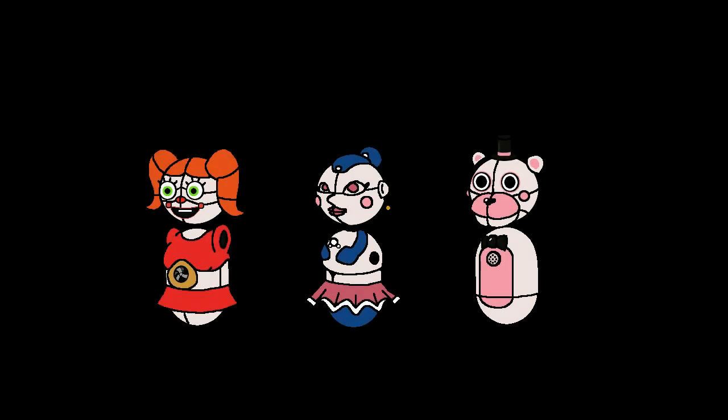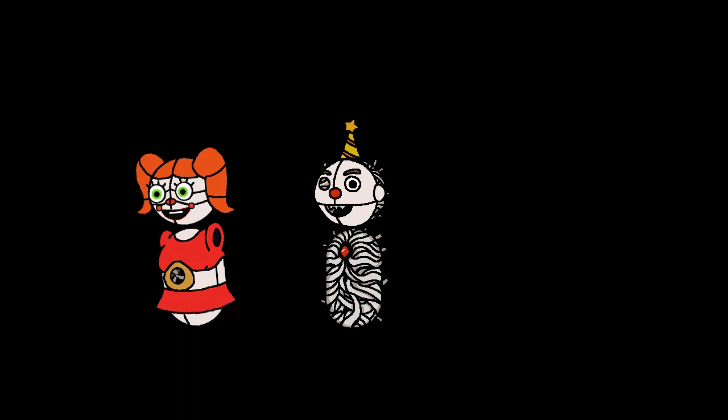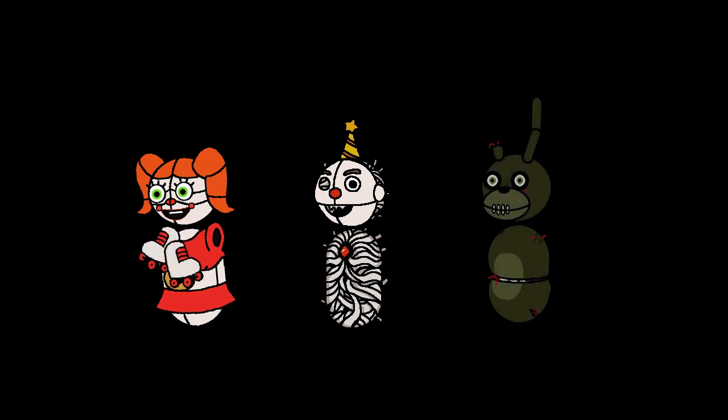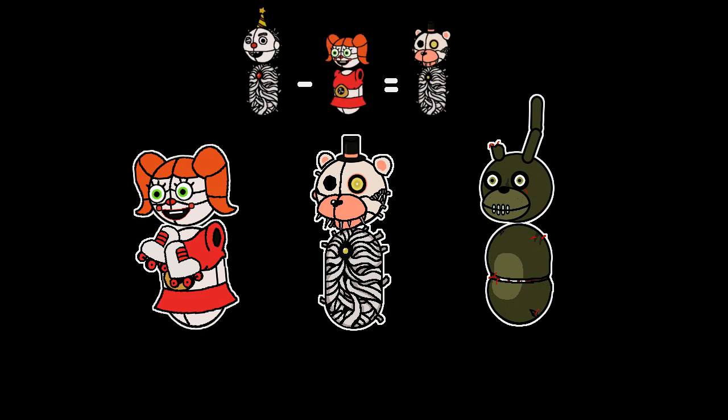As we've established last time, Michael's family was conjoined into a mangled mess called Ennard. At the time of FNAF 6, Baby has gone off on her own again, adding roller skates to her repertoire. Henry instructs Mike to get all of the animatronics into one place. These are Michael's missing family members: Springtrap, Baby, and Molten Freddy, which is just Ennard without Baby.